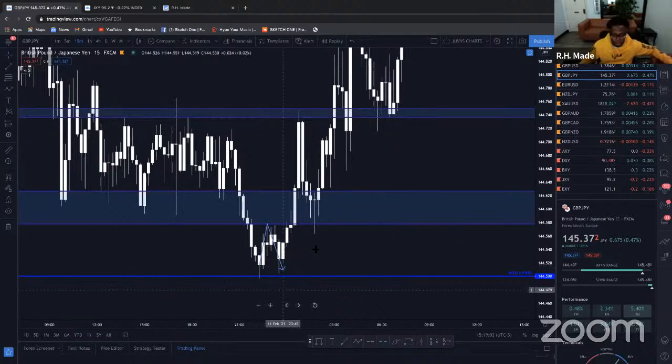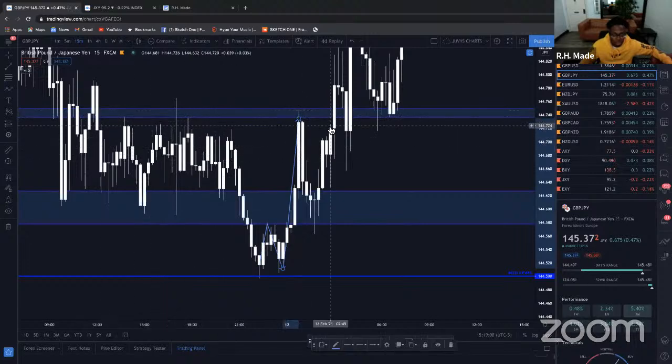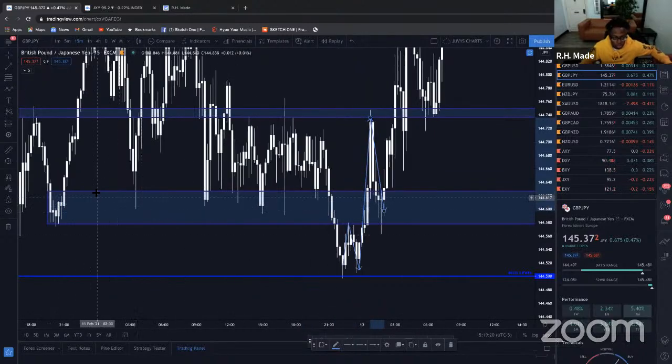So it didn't make that lower low, which is good for buyers. Came up, made a higher high. Right, sellers were still up here trying to sell it. But nonetheless, that's a higher high right there. Boom, higher low. As you can see, it was on my rectangular box. As you can see, there was rejection right here.